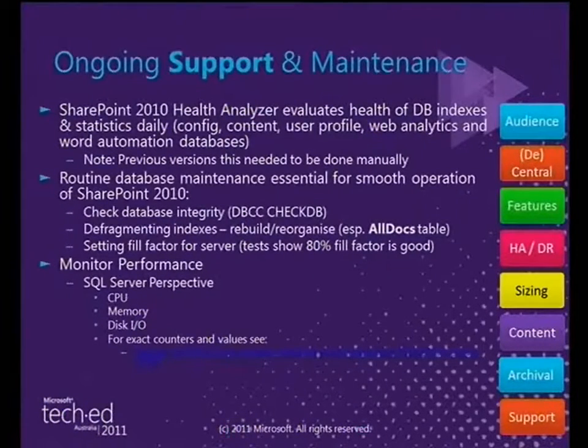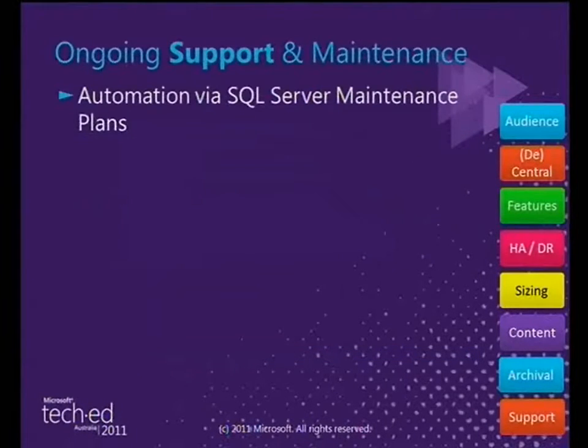Apart from that, as Shashank was mentioning, you should regularly run DBCC CHECKDB to check the logical structure and consistency of your database. Defragment indexes, especially for the AllDocs table, because that's where your unstructured data goes, like your documents, Excel files and Word files. Then monitor the performance of your SQL Server essentially through CPU, memory and disk monitoring. There's a link there that has all of the exact counters you should be looking at. If you don't use that, use System Center Operations Manager in your environment to monitor.